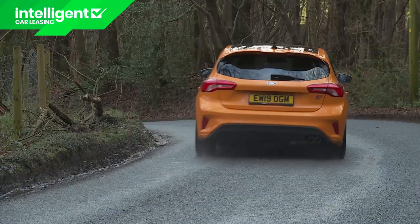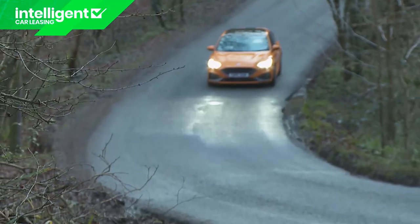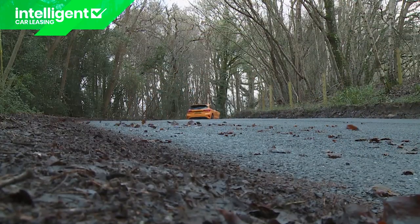Overall, we think that all of that will probably be irrelevant for most likely owners. Quite frankly, if you average more than 25 miles per gallon in this car, then you're not using it properly and it deserves a better home. You know where we are.